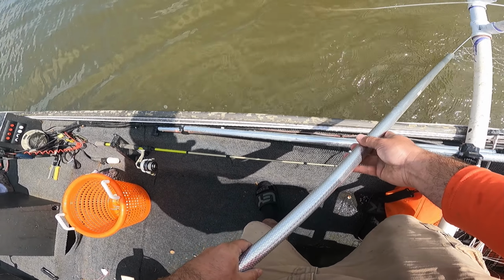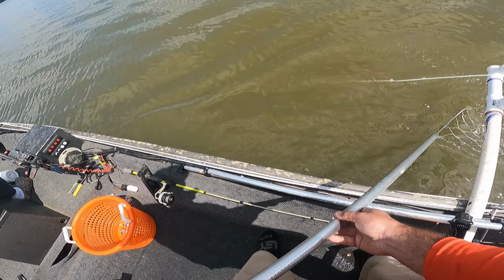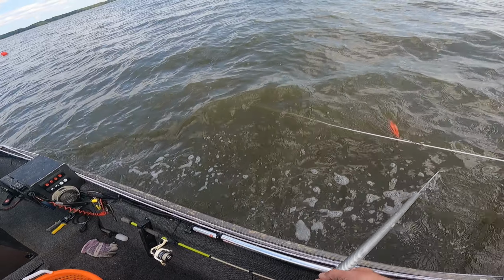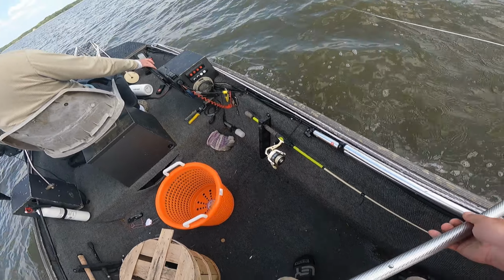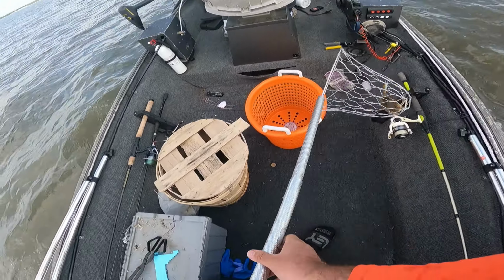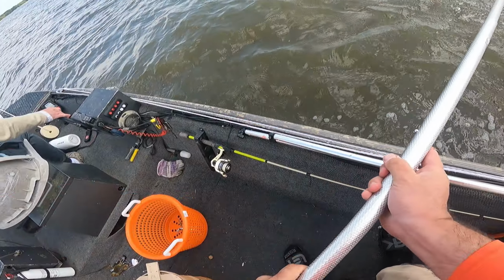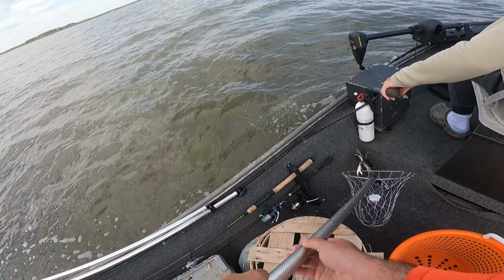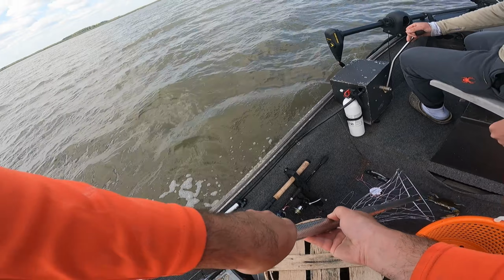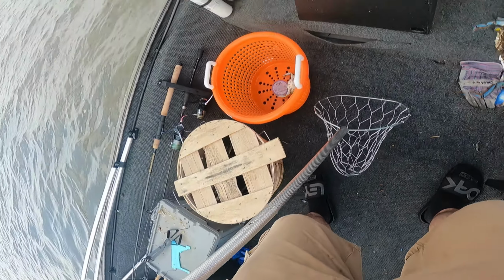Point. Focus. And one with the crab net. He is out. Oh God. Look at all, it's tough there at the end, man. That's cool. Damn! There you go.